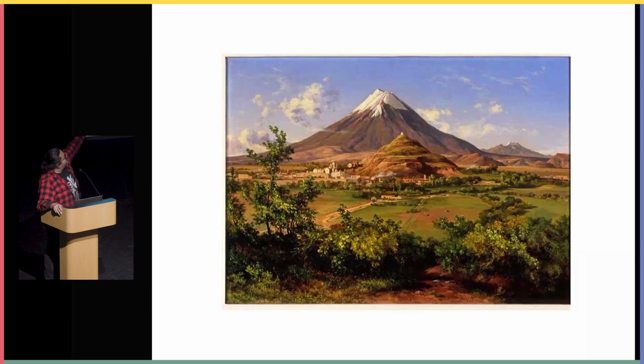And so that's the famous volcano, the two famous volcanoes, actually. You can see the other one in the background. Mexico City is just on the other side. And in this painting, you can see that there is the beginning of Cholula, this small town right in front of Atlixco. And yes, that is where the hot sauce comes from as well.